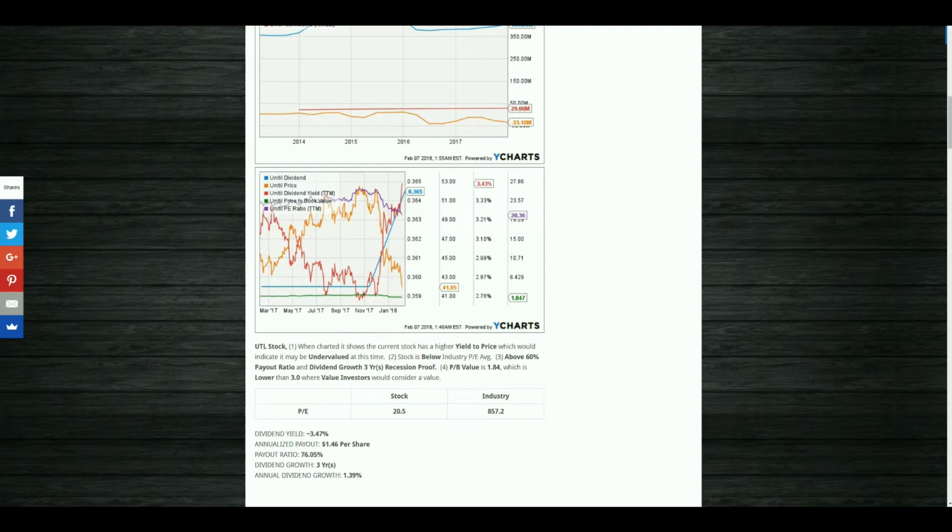So it is sitting above 60% payout ratio, but again, it's a utility company. It's pretty well set there. Dividend growth for the last 3 years. It's not recession proof. That's something I have to remove. This price to book value is at 1.84, which is lower than 3.0, where value investors would consider a value. So the stock is trading at around a 20.3, 20.5 PE. In the industry, it's probably around 24 to 27, I believe.